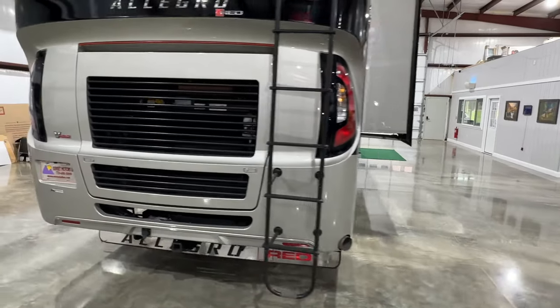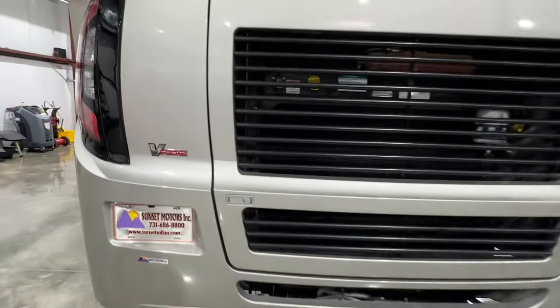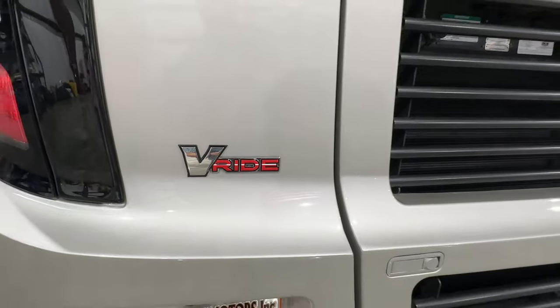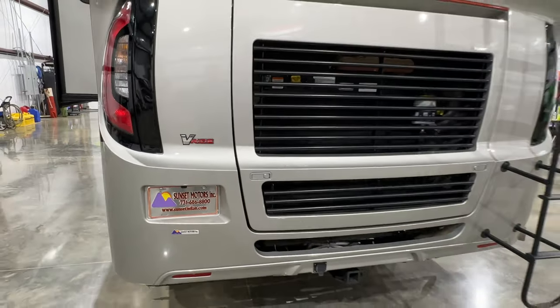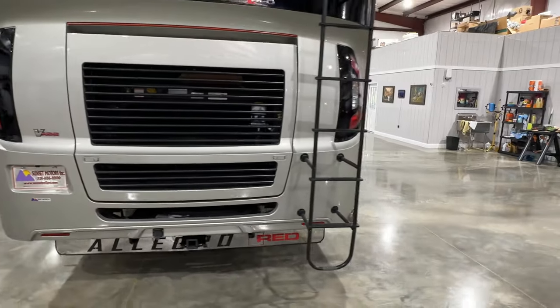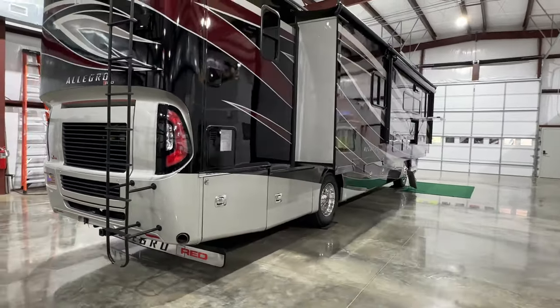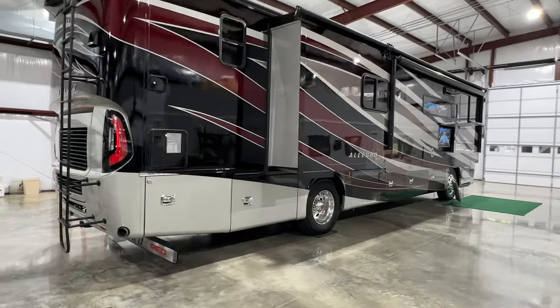The V-Ride, that's an upgraded chassis from Freightliner. You can look at it online, the information on it. It makes it a lot more stable, less sway back and forth. We just had an American coach that had the same chassis, which is great.